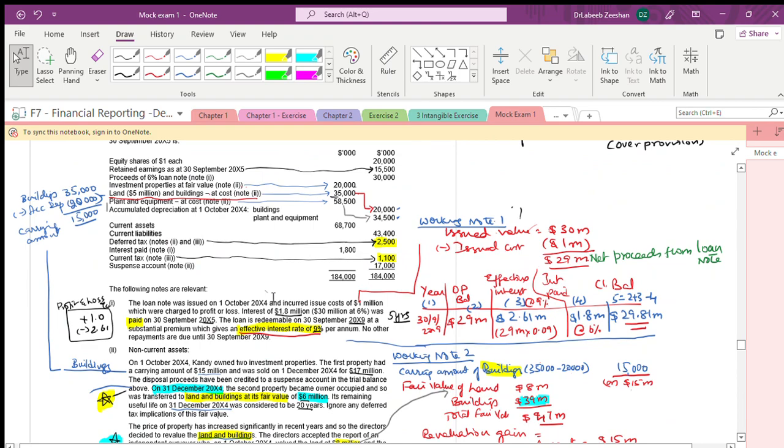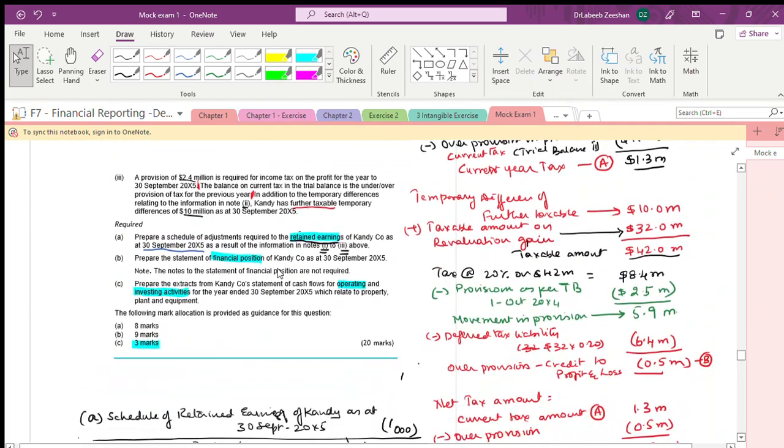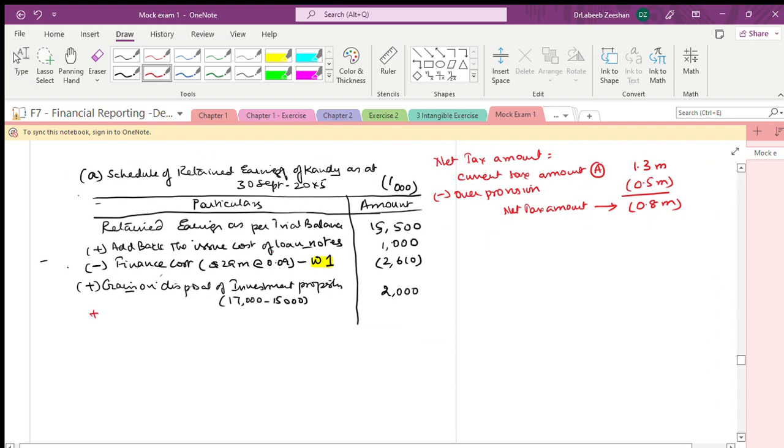Land 5 million, buildings at cost. Note 2. Finally, we don't have any other option, is it right? Add gain on revaluation prior to transfer, is it right? Transfer price is how much? Fair value, is it right? Transfer price is fair value. How much? Fair value is 6,000. Okay.